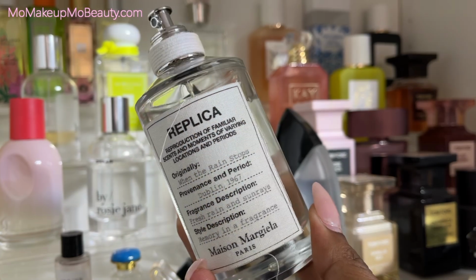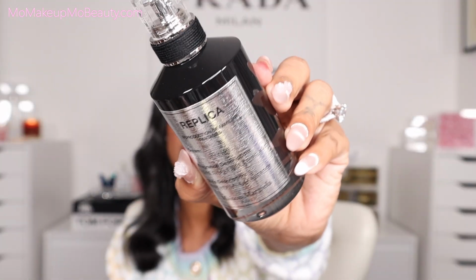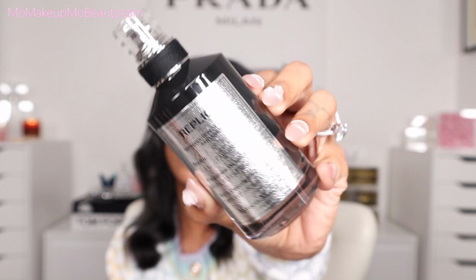Maison Margiela Replica. I only have one other fragrance from this brand. So they did send this to me, so thank you so much. Let's unbox. This is one I have not tried or even considered. I don't know why. Again, I only have one other fragrance from this brand. Ooh, packaging is nice. This is pretty.